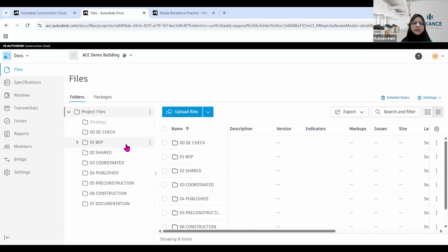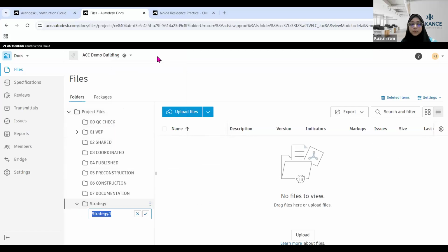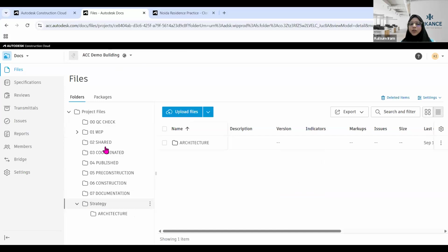I'm just typing it over here, strategy. And once I give the name, a folder has been created. Now again, if you want to make more subfolders over here, you can define them according to the discipline, what discipline we are going to cover in this particular folder. You can define all the disciplines one by one so that you can have it discipline-wise as well, what folders we'll be having, right? This is how we are going to populate it.